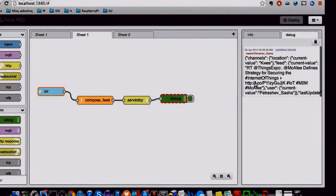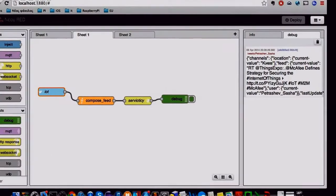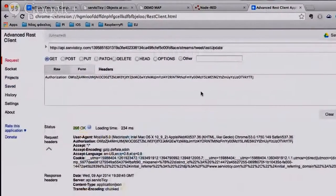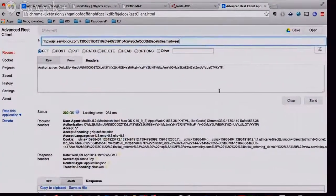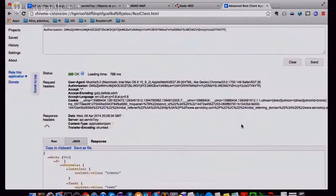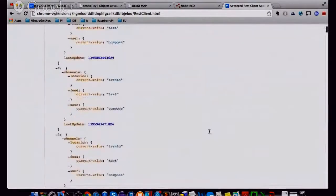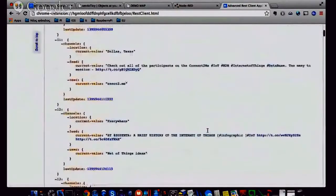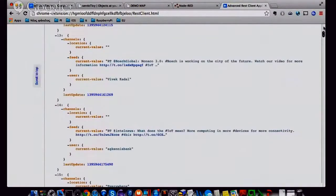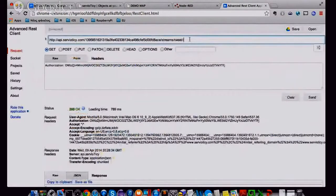So this is what I'm sending to the Compose backend. And then there is a simple REST API to read the data. So I have a REST client here, and I can query all the tweets that I've collected over the last few days. Actually, I started a couple of hours ago, so I can receive all the tweets that are stored. I'm storing the location of the tweet, the tweet text, and the user, and I can always get the latest data value also.